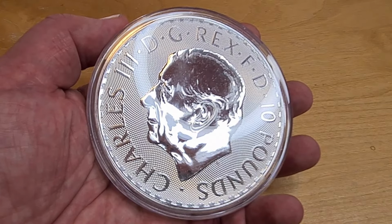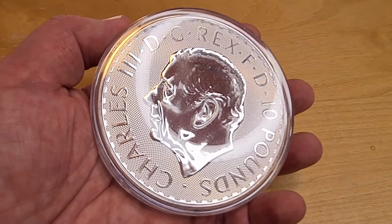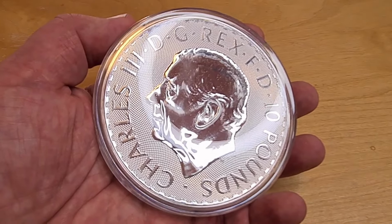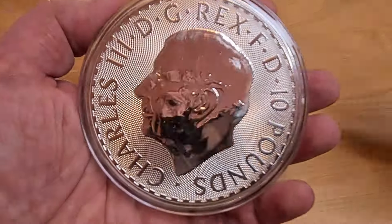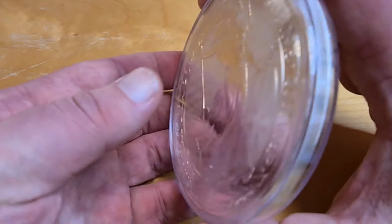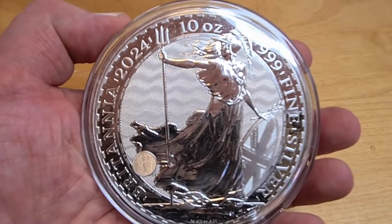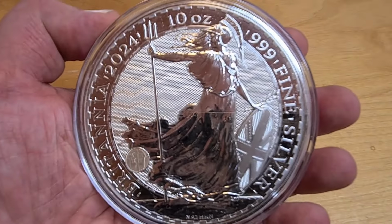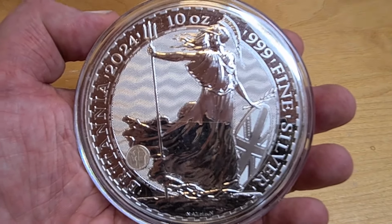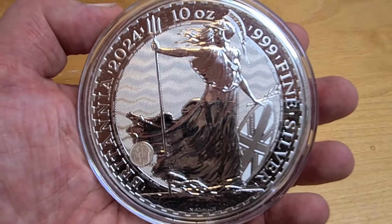And that was in the 10-ounce form, because the Royal Mint needed to regather themselves. Now, I have a plethora of 1-ounce coins, which I featured at the time. There were just so many popping out because the Royal Mint weren't really too sure what was going on and was trying to appeal to everybody and get things done. So, that's the story. We're now on 10 ounces. Here we go.